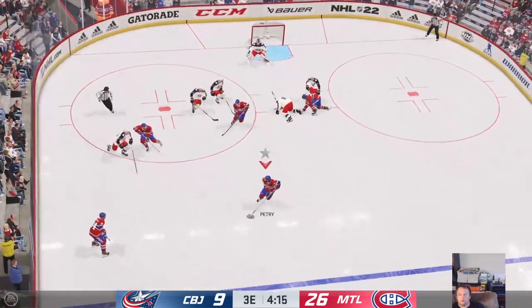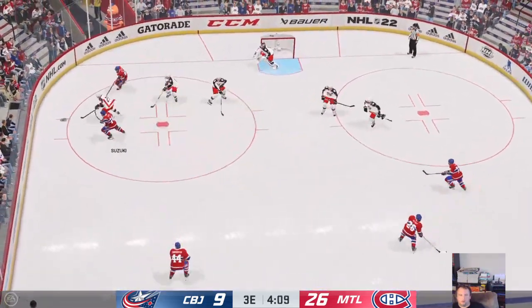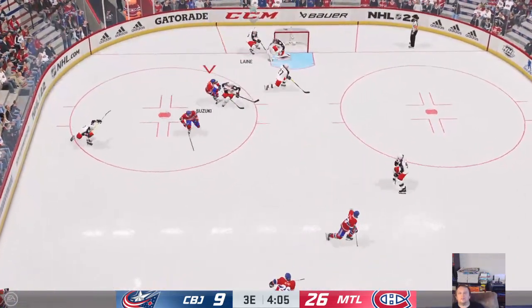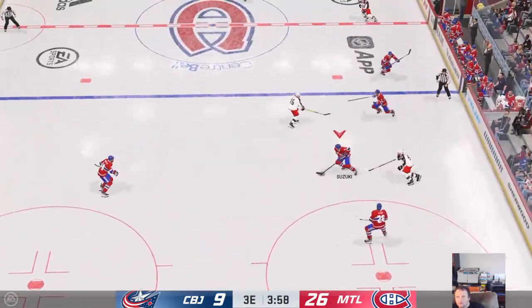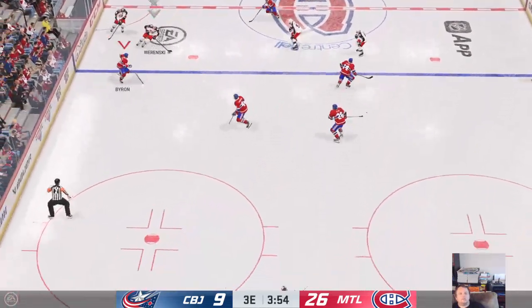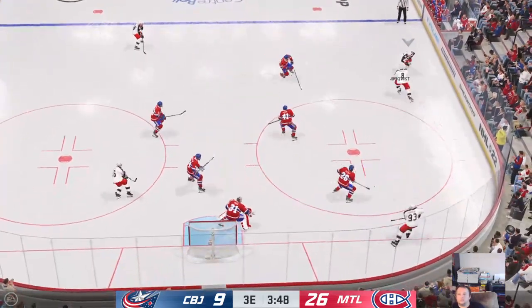The Canadiens win the faceoff. Puck scooped up by Suzuki. The Blue Jackets gain possession along the wall. Slides it over with pace to Voracek. From the left side, they enter the attacking zone. Moves it to Byron. Slides the puck into the offensive zone. Oh, gets a little piece of it and keeps it out of the net.